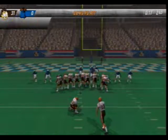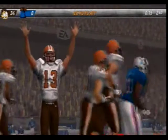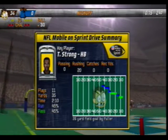Fuller and the kicking team come on for this field goal attempt. The veteran kicks it through. The key to winning is having your drives get some sort of points for your team. They got it done on that drive, but I'm sure they're thinking touchdown for their next one.